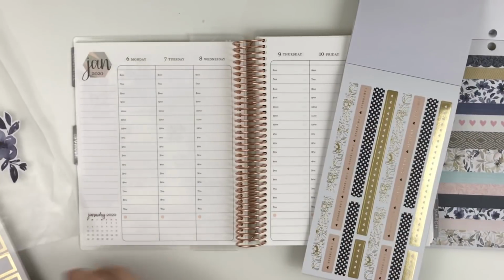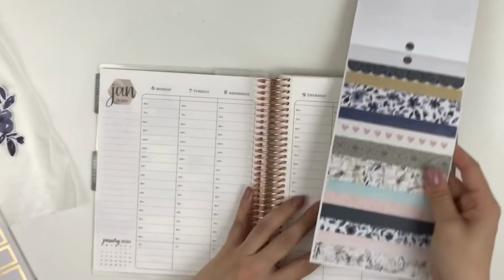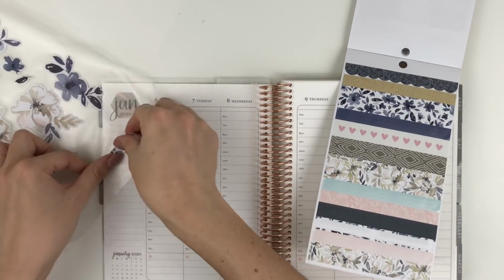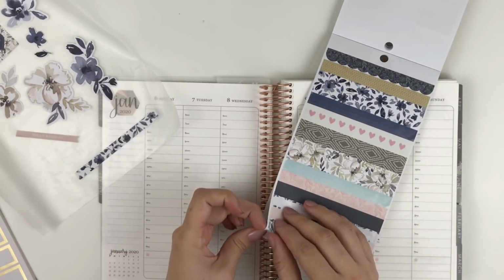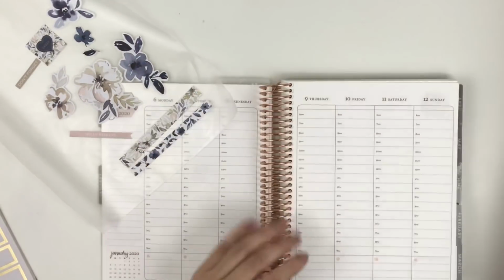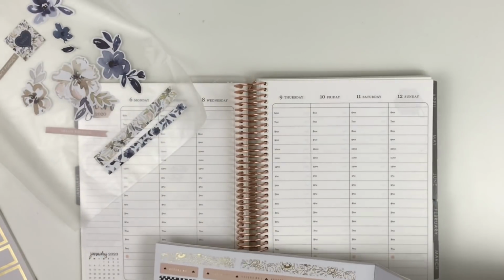So let's get sticking. I'm going to use these washi stickers from the American Crafts. So I gotta put them on the wax paper. I gotta try to make them go a long way. The other two stickers of the same pattern are really thick, and I didn't really want to use those, so I'm gonna try to make these two go a long way.